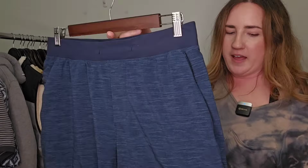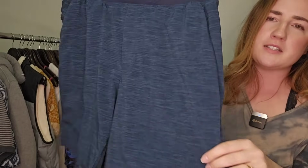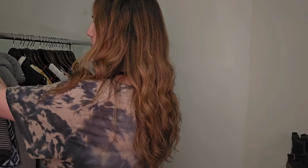These are a pair of athletic men's Lululemon shorts, probably 25. Like, I'm honestly struggling with the men's Lululemon shorts, which didn't used to be the case. The women's Lululemon shorts are selling very well for me. The men's not so much anymore. Like, what happened? So probably 25 bucks on that.